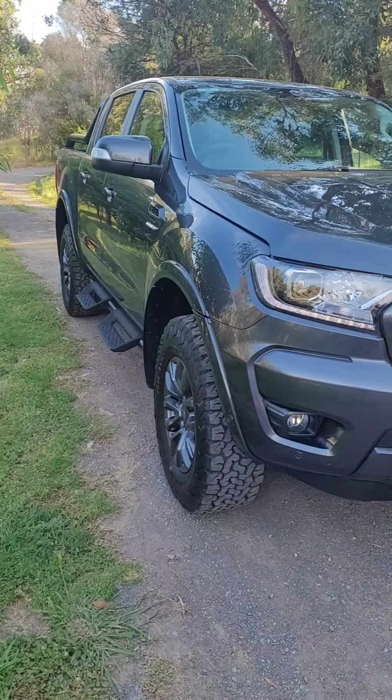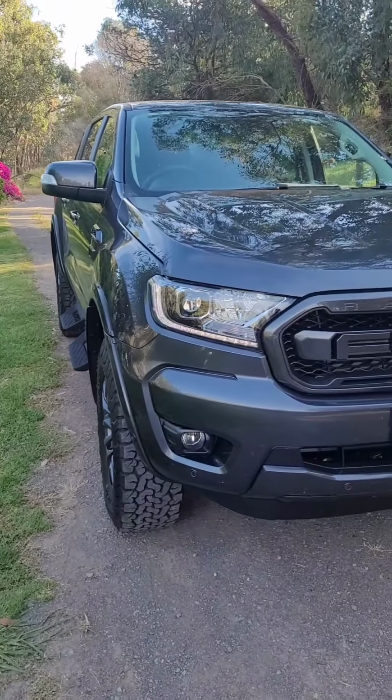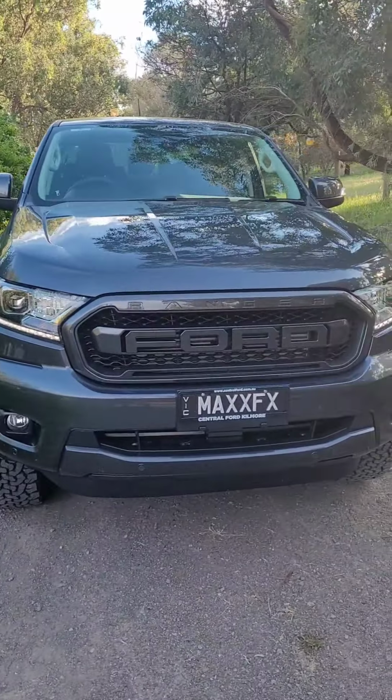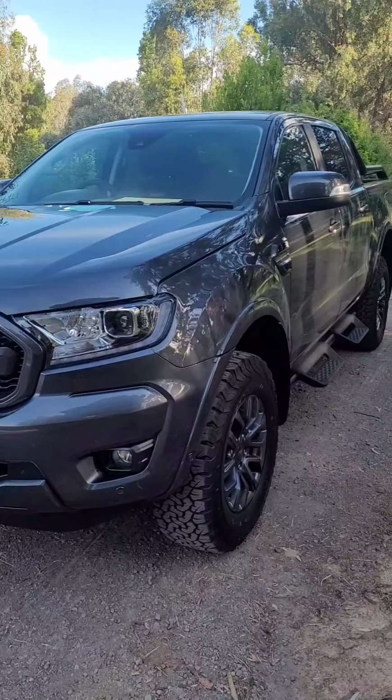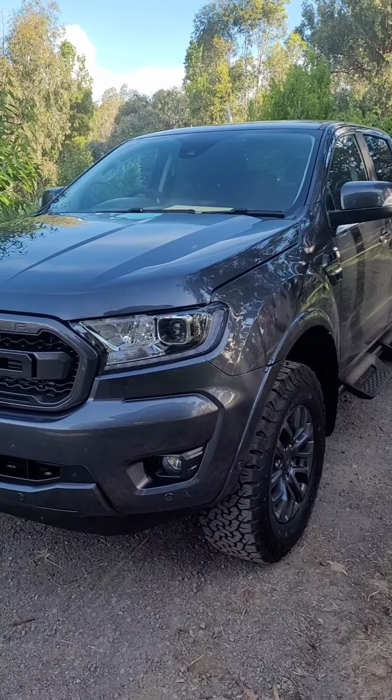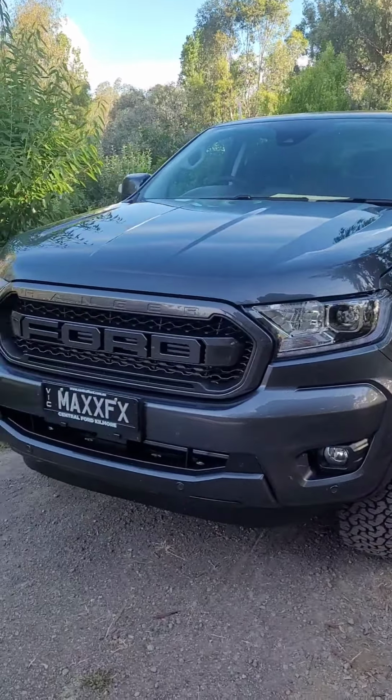You beauty. All right, so we've put nearly 200 k on it this afternoon, driven it up to country Victoria, and we got about 8.8 litres per 100 k, so that's pretty good. Mainly highway driving, but there was a little bit of town driving. We shot up the Hume. Very happy with that. Like I said, in the Everest, if we were lucky we would have got 12 litres per 100 k, so we're 3 and a bit litres ahead of that.